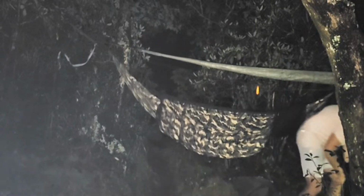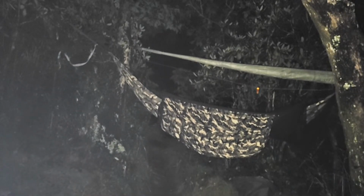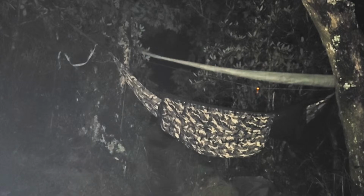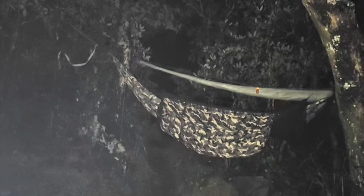So if I was making like a regular video, I would definitely not film this right here. I'd find some really good trees to set up and make this look so much easier. Instead, let's go ahead and make it look very difficult and show you how difficult a hammock can be. All right.